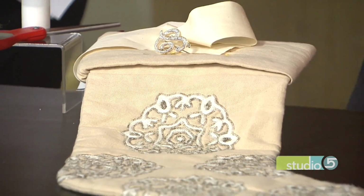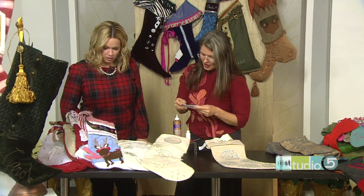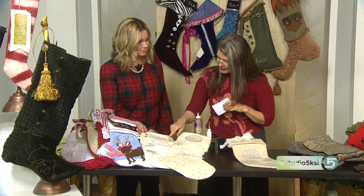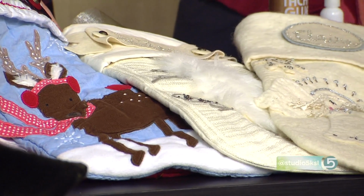And so I'm just gonna hide it completely. Okay, and so my tips are ribbon, glitter, paint. This was done with paint. Felt is a really nice backing. So basically I pick something to hide it.